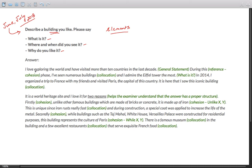So I begin: I love exploring the world and have visited more than 10 countries in the last decade. Now this is a general statement, but you will note that it is not as general as it sounds. It is very specific in nature. I've mentioned more than 10 countries in the last decade. So there is a time frame and a specific number of countries. Both are specific in nature, which is important to score well in the IELTS exam.